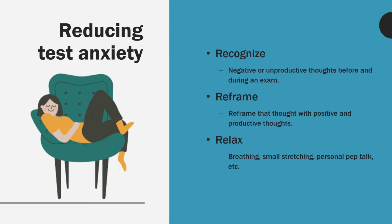Reducing test anxiety. We can use the following methods prior to and or during an exam. Method 1, recognize the negative or unproductive thoughts. An example of an unproductive or negative thought is, "I can't remember the answers. I'm going to fail this exam." By recognizing these thoughts, we can acknowledge them as unhelpful.